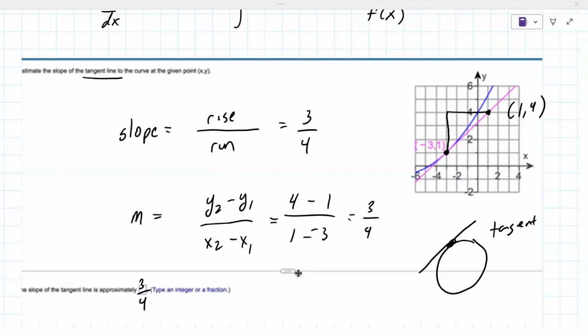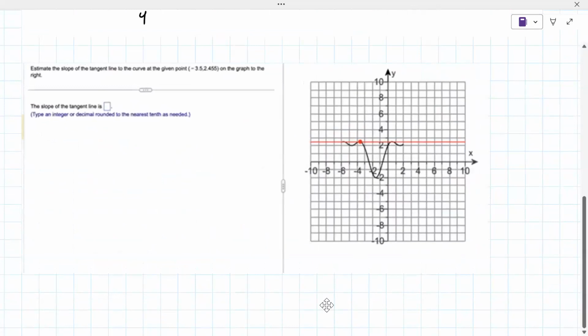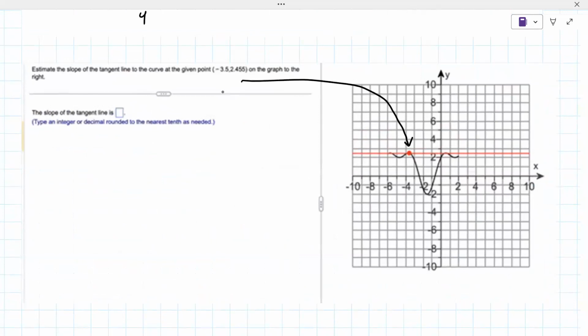Let me take a look here at this next one. Sometimes they look really, really challenging. The red line here, it says estimate the slope of the tangent line to the curve at this point, which we presume is that point right there. This line looks really horizontal to me. I don't know if we can get any more horizontal than that.